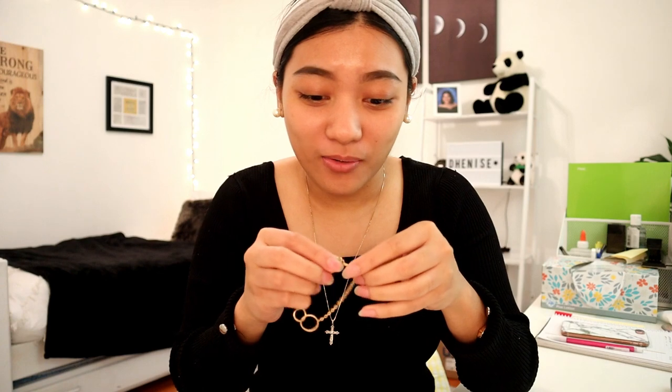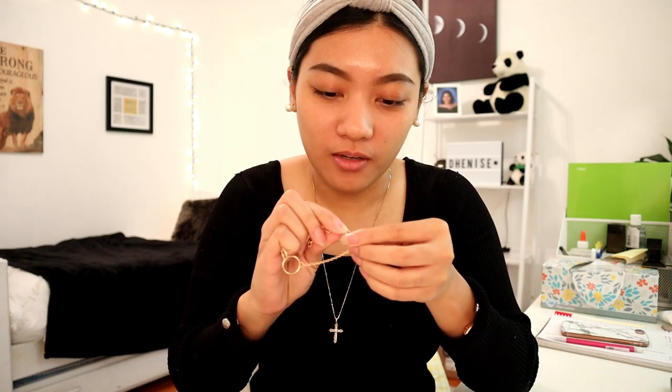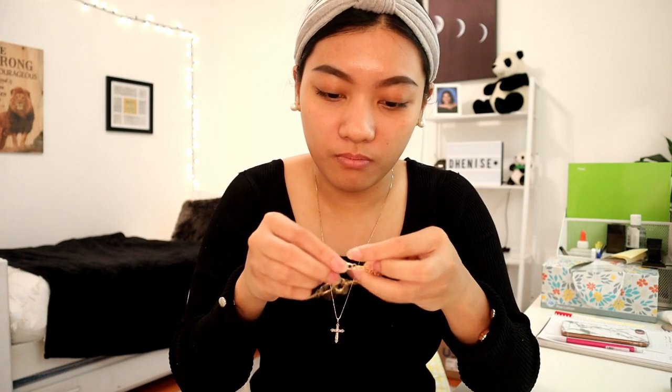Oh, there's one more pa pala. Kaya nga 5 pieces. Di ba pinakita ko sa inyo 4 lang. Ay, pwede ko siya maging anklet. Kasi nasira yung anklet ko before na binigay lang sa akin. Next is this necklace.